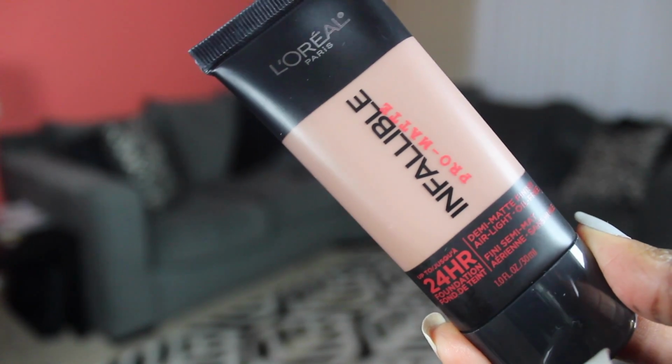The first thing I got is this L'Oreal Infallible Pro Matte Foundation. I've been seeing a lot of people talk about this foundation on YouTube, and as soon as it said matte, I was like, I need to try that, because I've been using my L'Oreal True Match a lot, and I've been wanting to try a matte foundation from the drugstore.